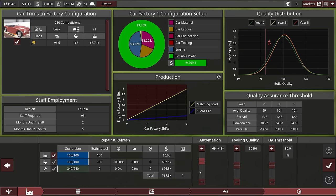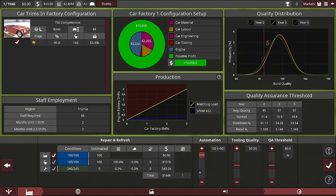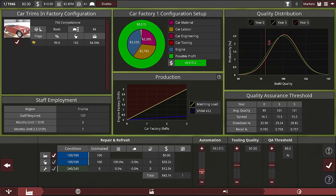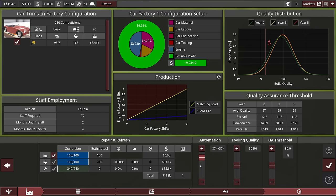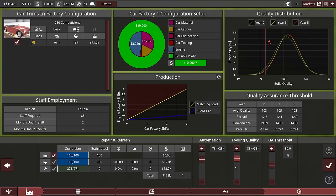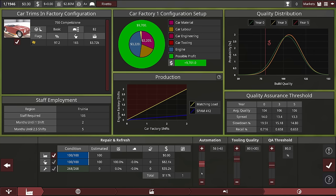So best would be to bring up the automation slider all the way. We will lose a few cars per month. The optimum is somewhere around here. And also to have very good tooling would be good to improve our profits, reduce the cost, but it also will drive up our construction costs. So let's say we have good tooling because we already are on the farm, have our equipment there, but the automation, I will not pull that up too much.